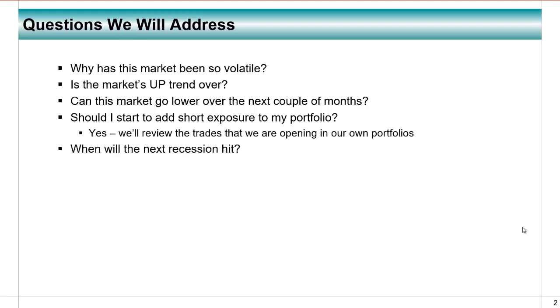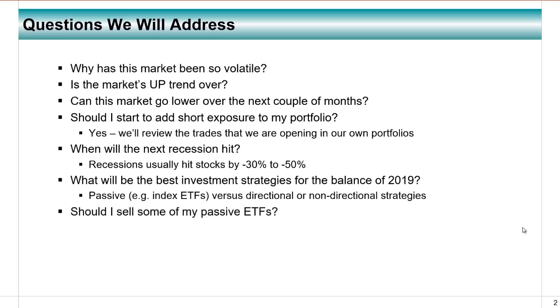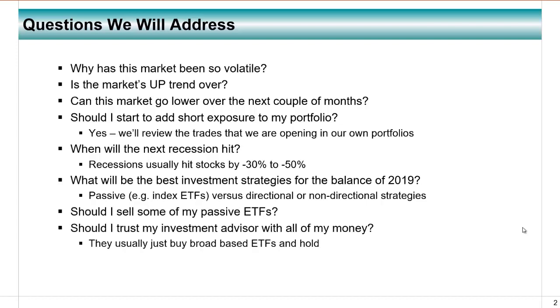When will the next recession hit? And as a reminder, when recessions hit, they usually hit the stocks by minus 30 to minus 50%. What will be the best investment strategies for the balance of 2019? Passive, for example, like index ETFs versus directional or non-directional strategies. Should I sell some of my passive ETFs? Should I trust my investment advisor with all of my money? Just as a reminder, they usually buy broad-based ETFs and they hold. And it's not a good time right now to be holding broad-based index ETFs.